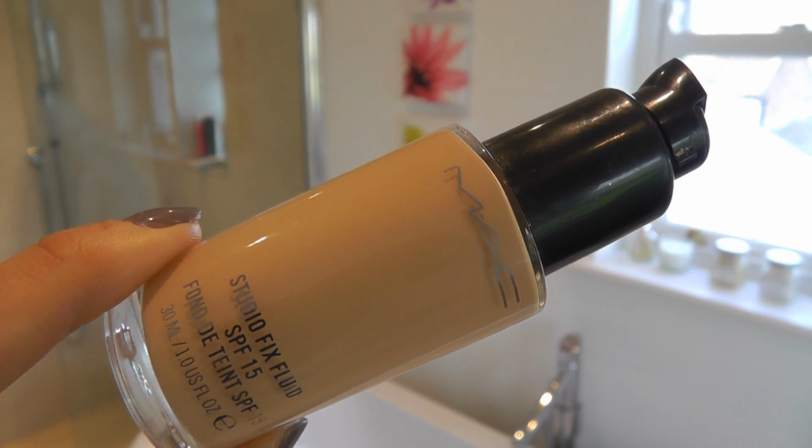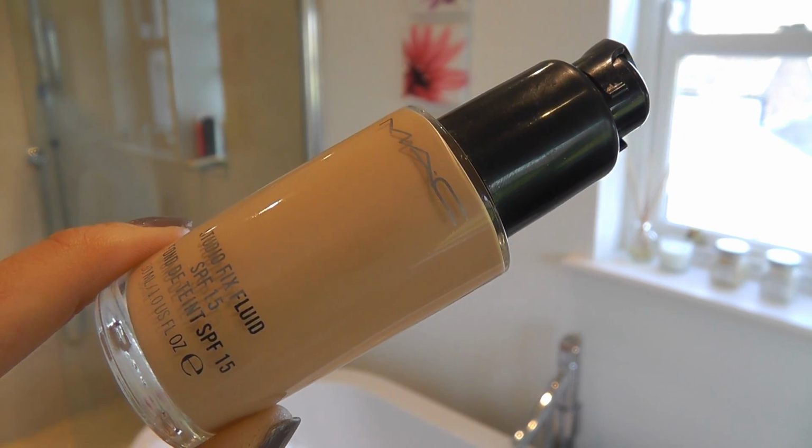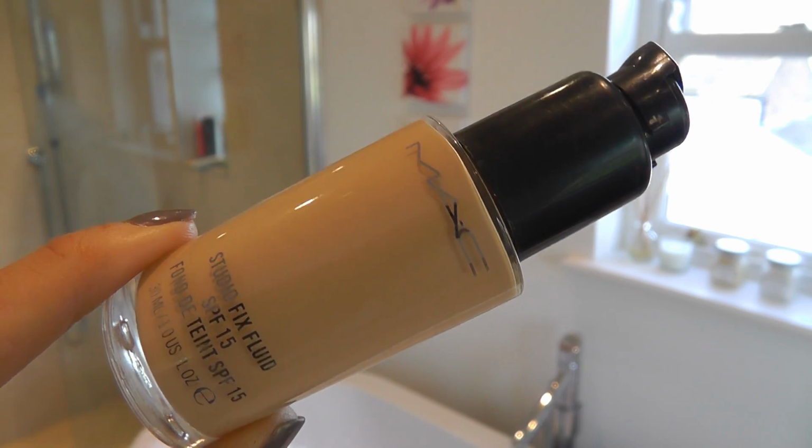So my high-end one that I would have to keep because I love it is my MAC Studio Fix Fluid, and this is in NW20. I love this because it's got SPF 15 in it as well, so you are keeping safe in the sun, which is always good. So you're nourishing your skin as well.